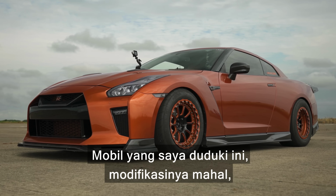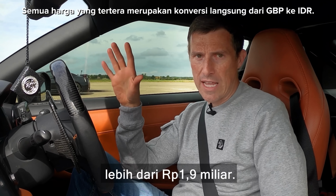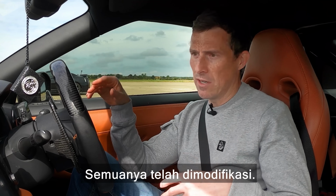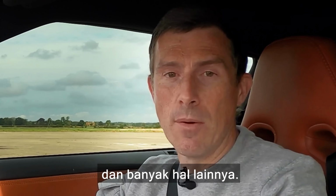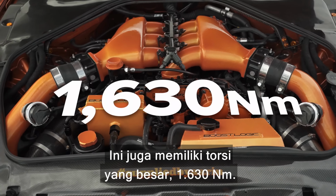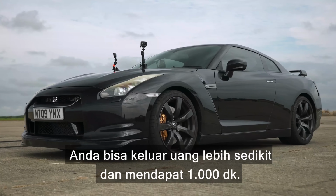You see, this particular car I'm sat in here, it's had a lot spent on it. Over £100,000. I mean, everything's been done. It's got a 4.1 litre V6 engine instead of the normal 3.8. It's just been balled out and rebuilt. It's also got a load of torque, 1600 Newton meters of torque. It's had a built gearbox to cope with all that power. It runs on ethanol. It's crazy. But it's expensive. However, you could spend quite a bit less and get 1000 horsepower.